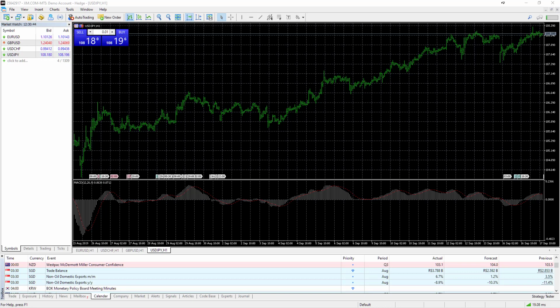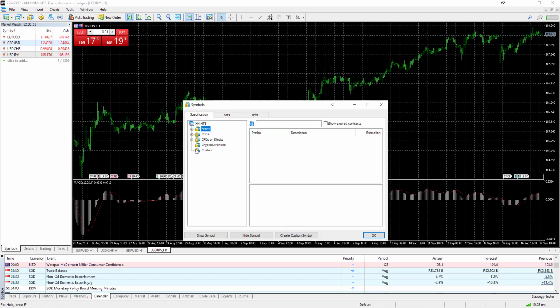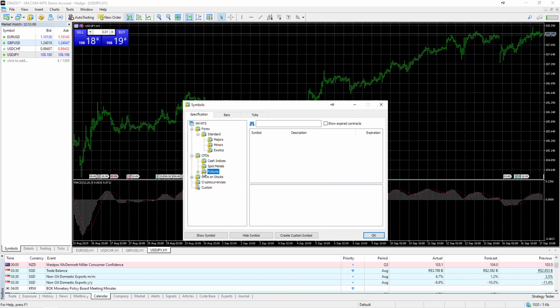And as we can see here on the left hand side, we have the symbols that are available to trade with. We can add symbols by right clicking on the market watch window, selecting symbols, and then you'll see here all the different symbols that are on offer. So we have the Forex market separated by majors, minors and exotics. We also have CFDs and cash indices. As you can see here, France 40, German 30, spot metals, futures markets as well.